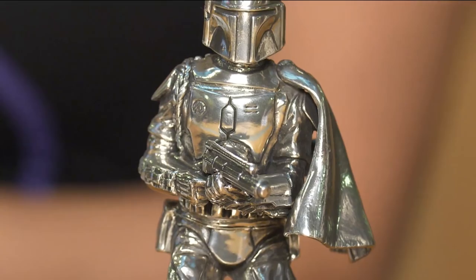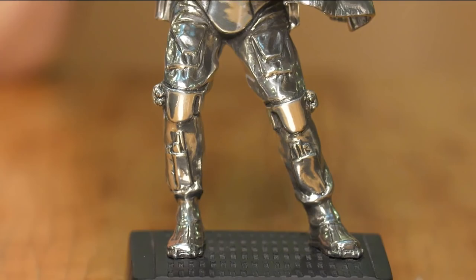Moving along to Boba Fett. This is the Boba Fett pewter collectible. He's about 5.9 inches tall, also with low stock remaining. Look how shiny that is. He is shipping now and is only $99.